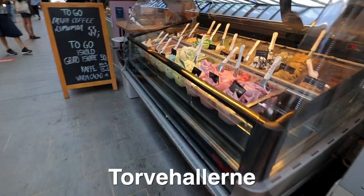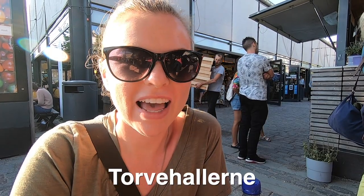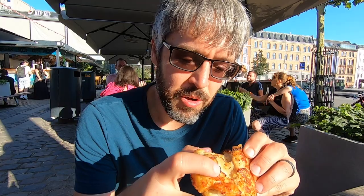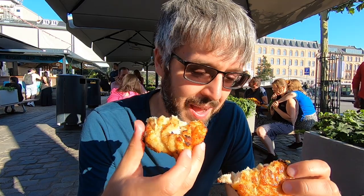So we're at one of the local food markets. It's definitely a good way to get a variety of different foods here. So we got fish cakes and tacos. I'm gonna start off with the fish cake. Oh, it's cold. I wonder if it's supposed to be warmed up. I don't know, we'll see.